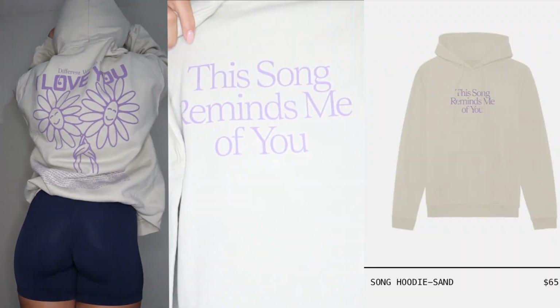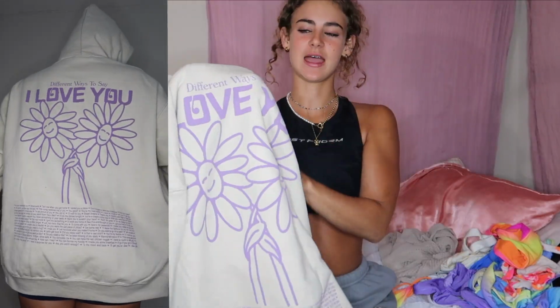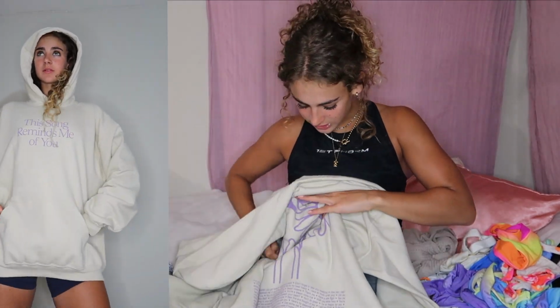I was obsessed with this phrasing when I saw it because I am so the person, I love listening to oldies, and whenever I listen to a song and am feeling the lyrics, I always think of someone and then I send it to them. And this sweatshirt says this song reminds me of you, which is just too cute. It just feels really me. And then the back is adorable, so I had to get it. It says different ways to say love you because people I love I text, things like that. And then it's got a bunch of little phrases on the back as well. But yeah, this one's super cute. I love it. It's a cream color with purple detailing.